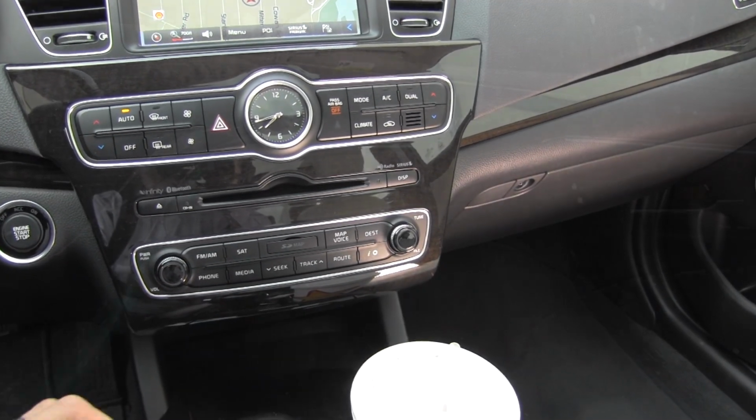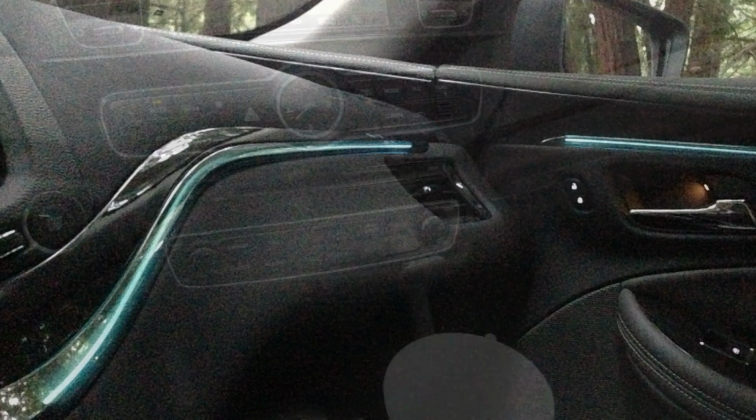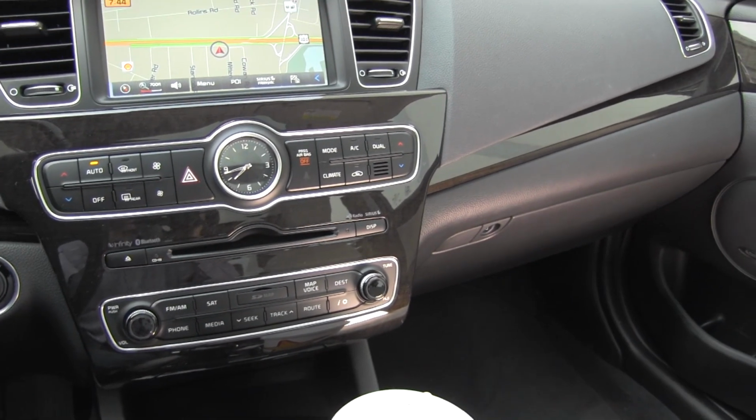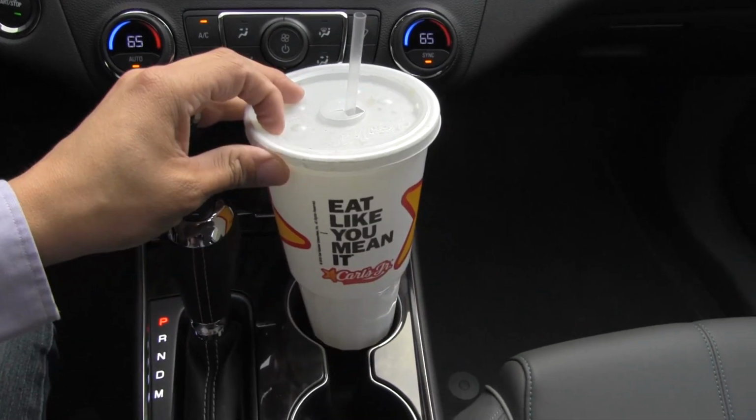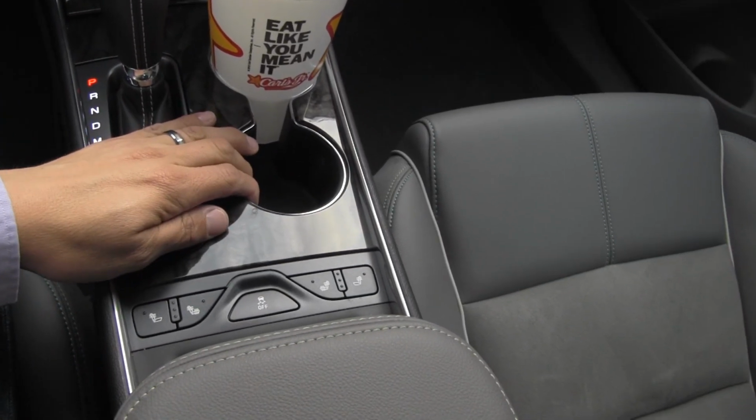And at night, that chrome strip lights up with a sort of blue-green color because there are lights embedded into that chrome plastic strip. Both the Impala and the Cadenza are easily able to accommodate large sodas, although the Impala's cup holders don't hide away, so they're always visible.